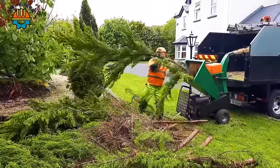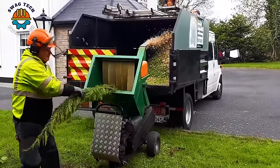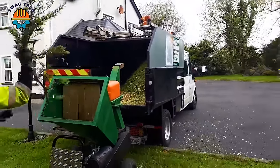Capable of chipping up to 30 cubic meters of pine wood per hour, the wood chipper efficiently turns pine wood into useful wood chips, playing an important role in wood processing, mulching, and biomass production.